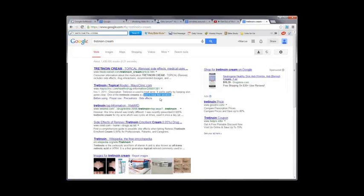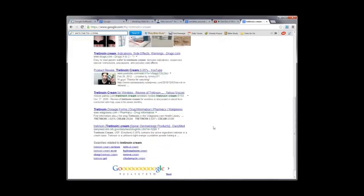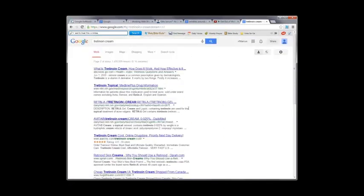Which is good. So I would write down tretinoin cream also, because you could see that this one is fairly non-competitive. I mean, you're not dealing with much competition at all, right? So what I would want to do is write that down, and I'd probably write it at the bottom of the page, tretinoin cream or whatever.